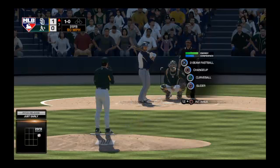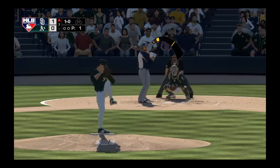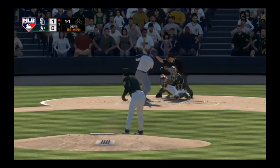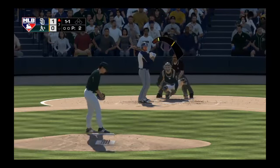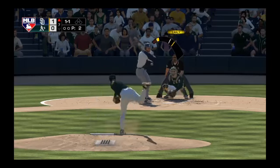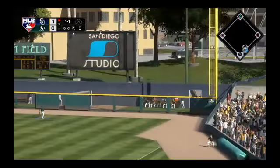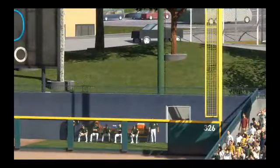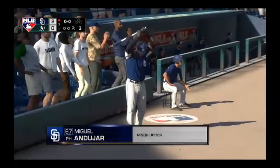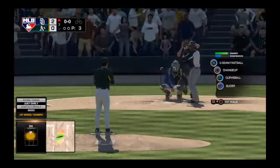He'll start the inning with a pitch that misses off the plate. It's ball one. A ball and a strike. Now here's a ball heading for the right field corner. This has the distance, and it stays fair. Home run. Miguel Andujar will get a shot here as a pinch hitter. Number 67, Miguel Andujar.